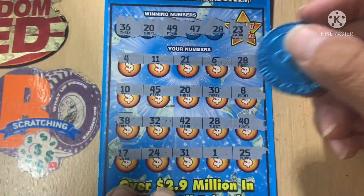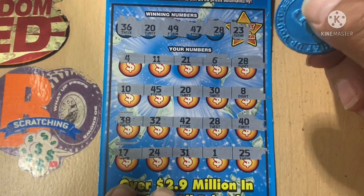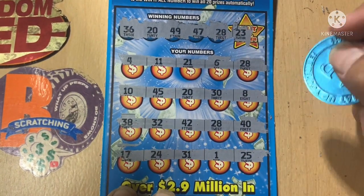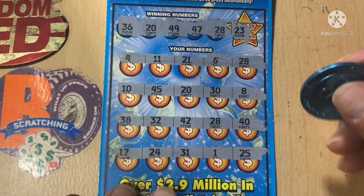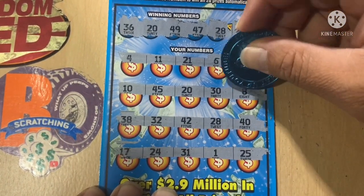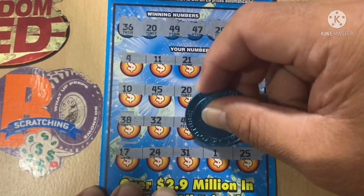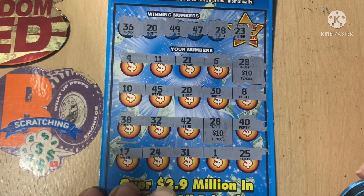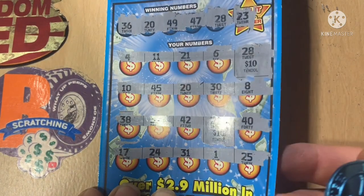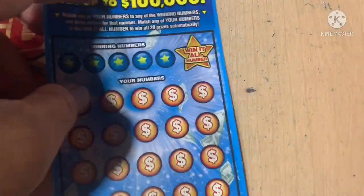OMG. All right. So, two 28s. I guess I was too busy looking for the winner number. Let's see what we got. Oh, awesome. $10. $20. Awesome. $40 session, we got half back already so far. And we got one more ticket to go. Come on, let's get a back to back.